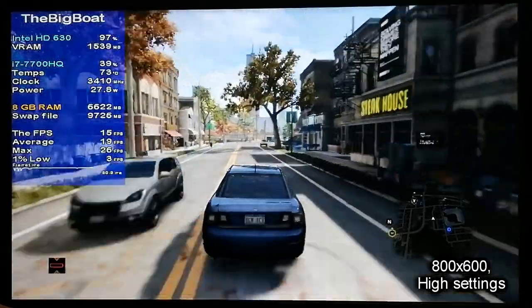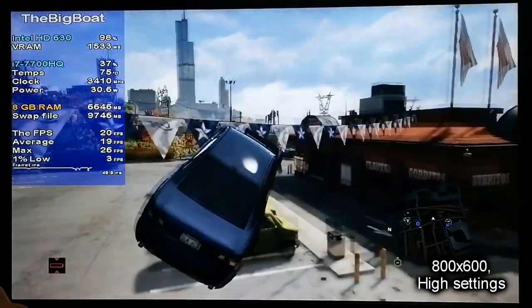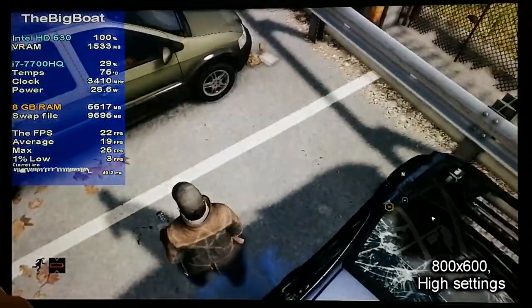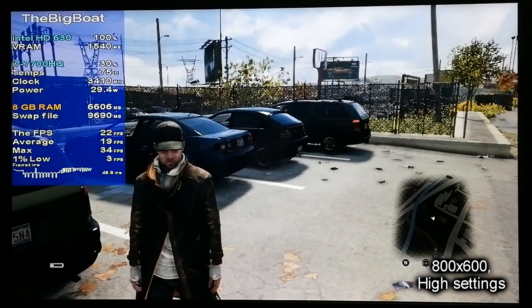Overall, this is quite impressive actually. I mean, we were just able to run Watch Dogs, which isn't exactly a low-end game, with high settings, on measly Intel HD graphics. Still, I will show you a way to get a few more FPS in case you have a weaker GPU than my Intel HD Graphics 630, so stay with me.